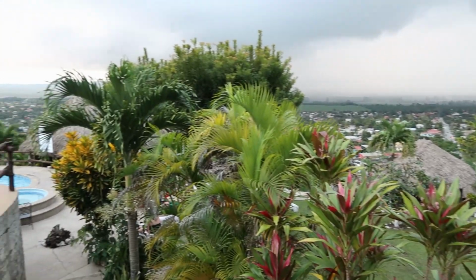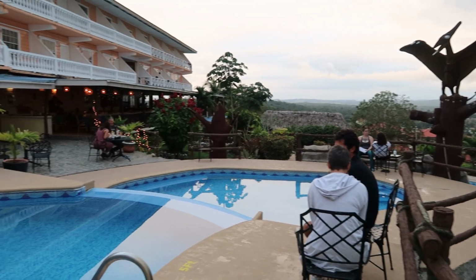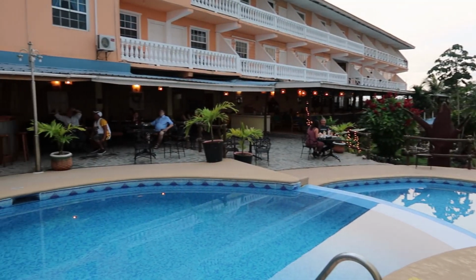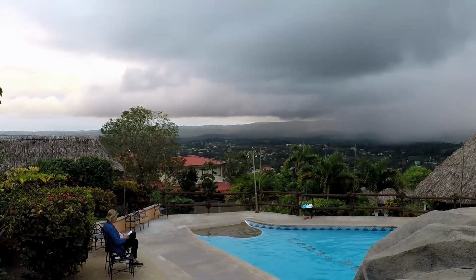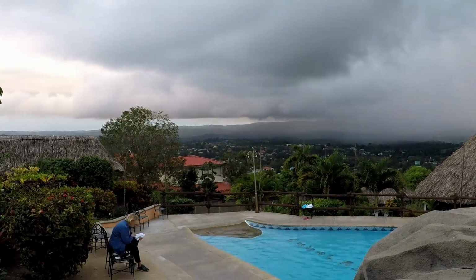Very full day. So we found this place on Airbnb. It is Cahal Pech Village Resort. I think that this storm is perfectly just going to go right across the horizon and not actually hit us. We could be that lucky today.